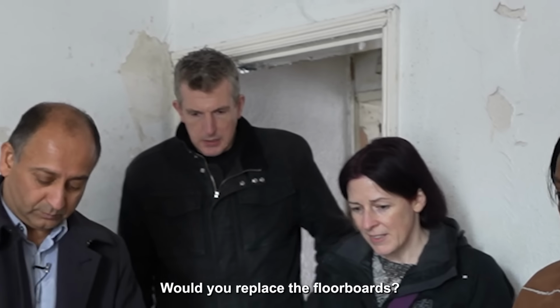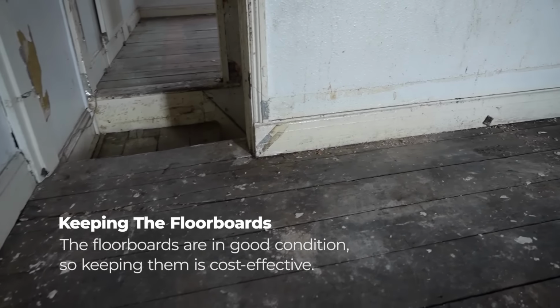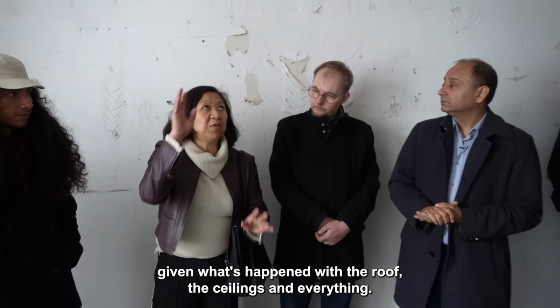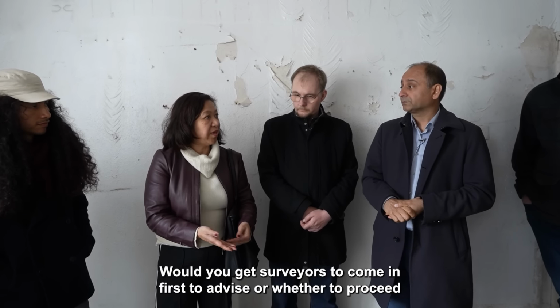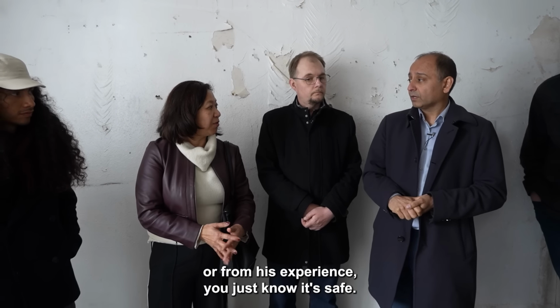Would you replace the floorboards? No. We've got to keep it cost effective, and the floorboards are absolutely fine. Guy, you had a question. Given what's happened with the roof, the ceilings and everything, would you get a surveyor to come in first to advise on whether to proceed, or from personal experience you just know it's safe? If you did want to do a home buyer survey, you could.